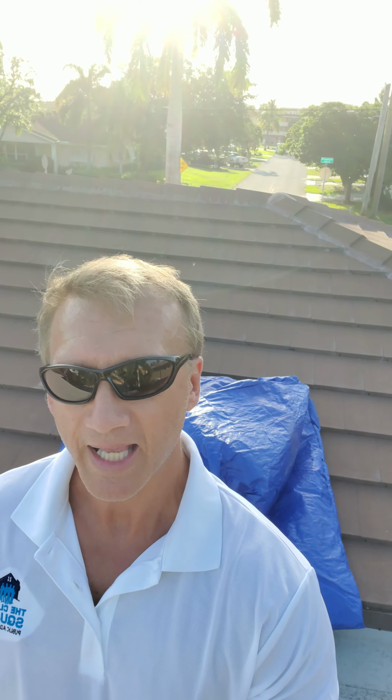So for display, I put this beautiful blue tarp right behind me. And of course it should cover the whole roof. Insurance companies require it, and for peace of mind, to minimize some of the leaks that you may have, you would want the blue tarp as well. So we're gonna go into now where some of the damages occur in tiles, where some of the leaks happen, and how we actually get some of our clients a roof replacement.